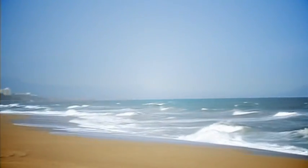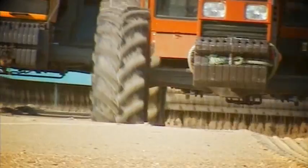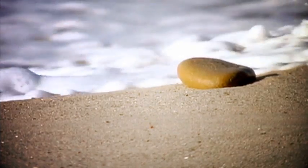Every morning, it's the same ritual. With all the rubbish washed up on the beaches, local authorities are forced to increase cleanup operations, particularly in summer. But beach cleaning, usually done mechanically, can't always tell the difference between marine litter and natural tidal deposits.